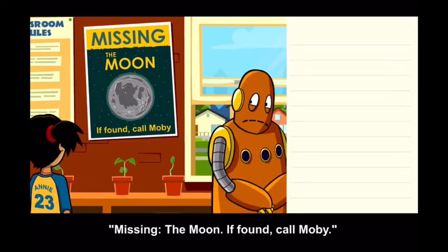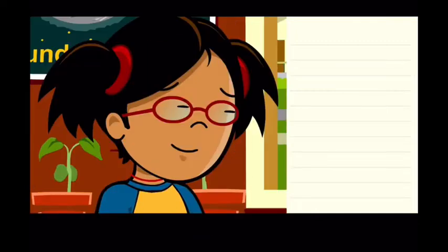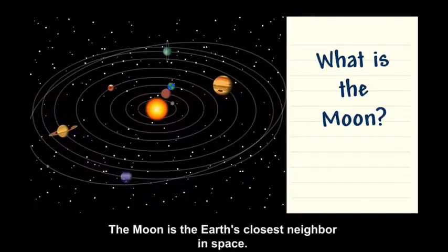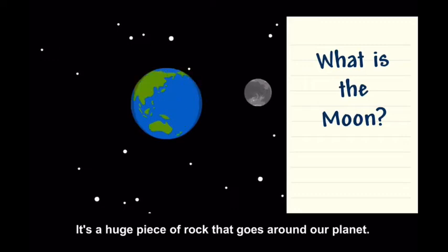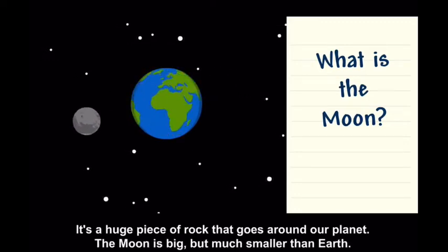Missing the moon? If found, call Moby? Don't worry, Moby. The moon isn't missing. What is the moon? The moon is the Earth's closest neighbor in space. It's a huge piece of rock that goes around our planet. The moon is big, but much smaller than Earth.